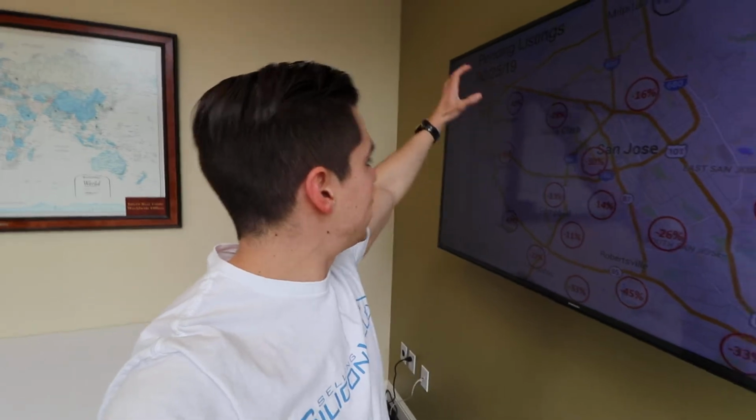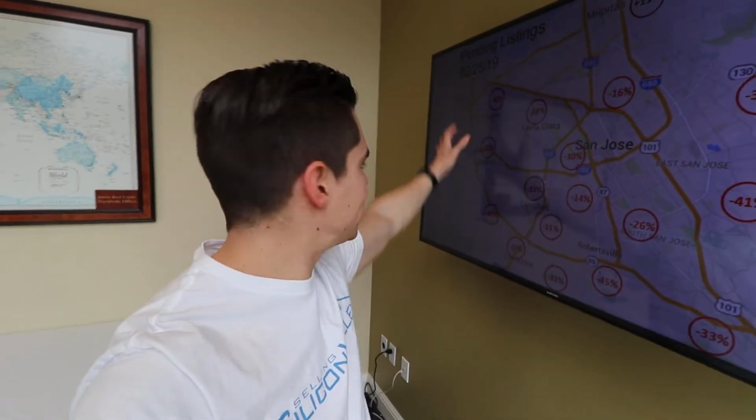This is what happens every single year. It's not rocket science, and it's not abnormal. It happens every single year. We get a surge of buyer demand in the northern portion of the peninsula. It trickles down into Santa Clara, Sunnyvale, Cupertino, right? Schools, location, commute, right? All important things.